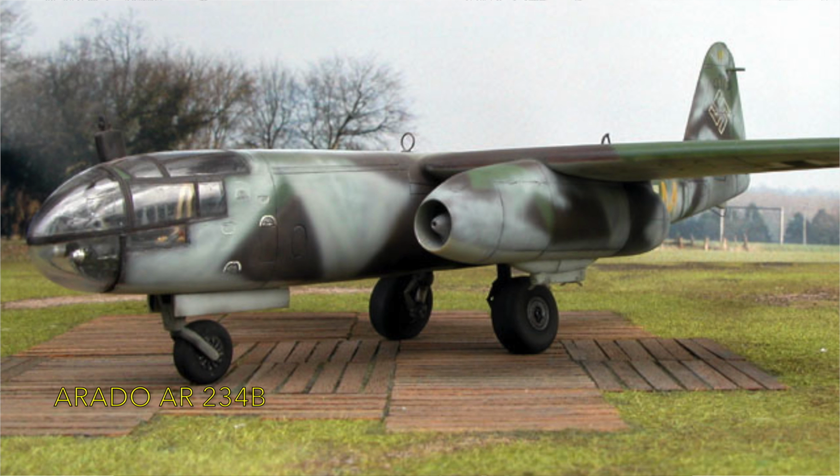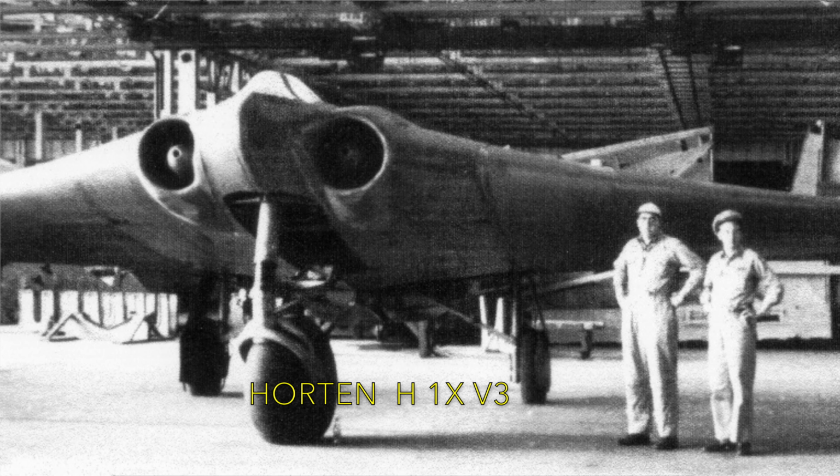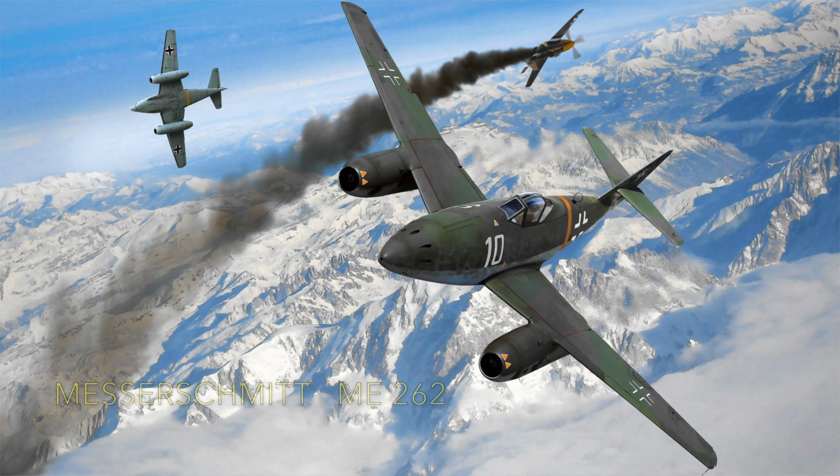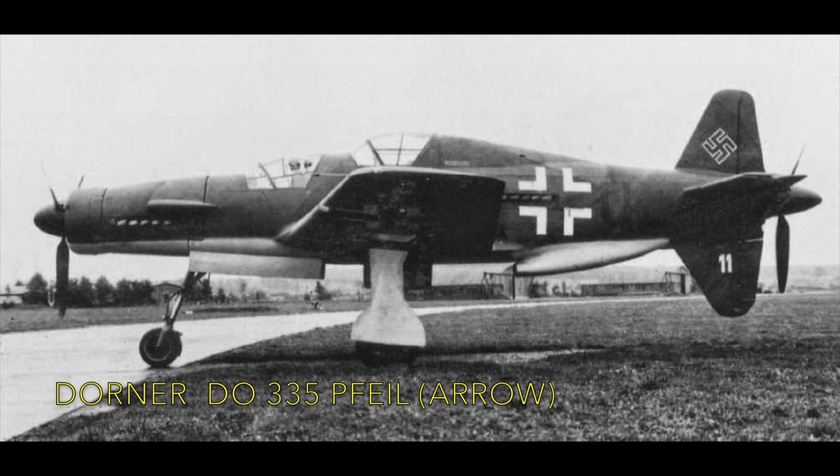The twin-jet Arado 234B, the Blohm and Voss 222 flying boat, the jet Horten and the jet Me 262. Erich Brown rated the Me 262 the most formidable aircraft of World War II. The Dornier 335, with an engine front and rear, was Germany's fastest piston engine aircraft.